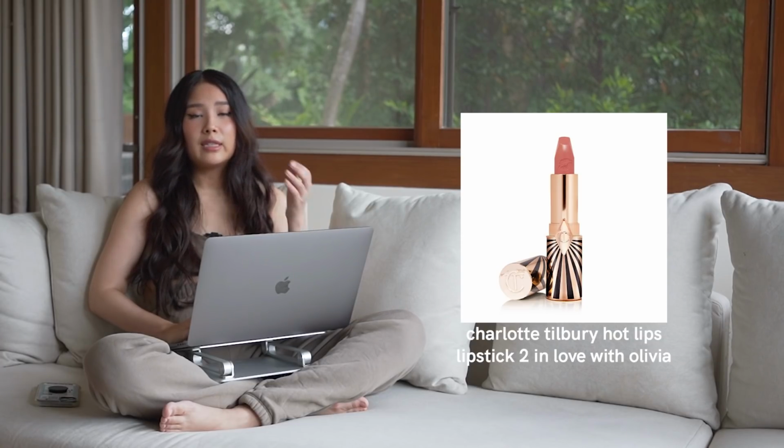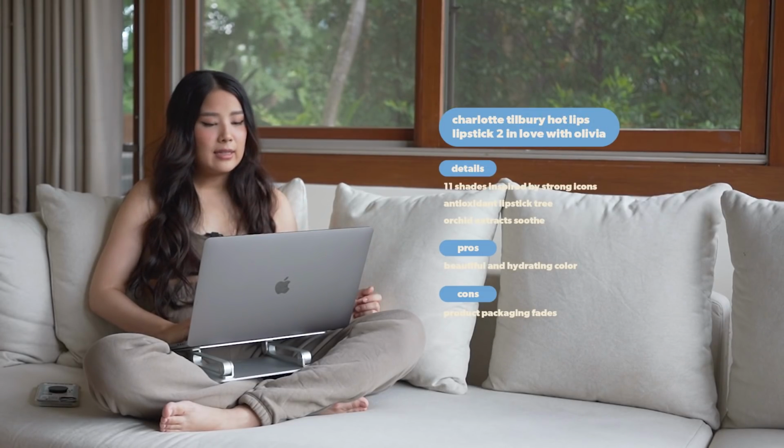And the last product that I'm going to talk about is the Charlotte Tilbury Hot Lips Lipstick 2 in Love with Olivia. This is one of my preferred shades. It's 11 shades inspired by strong icons, and it's created using Charlotte's iconic KISSING and Matte Revolution formula.